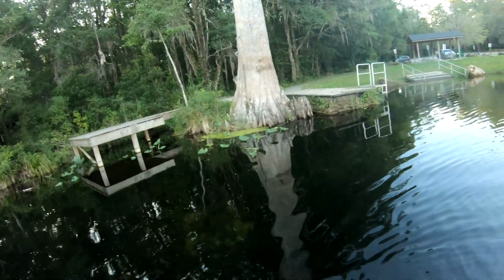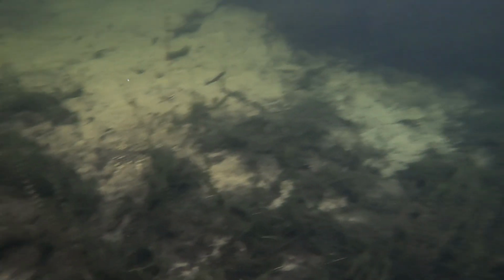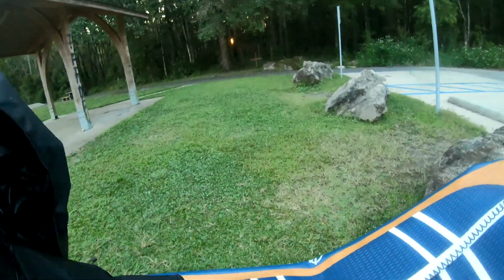When I arrived, there were a bunch of people swimming and jumping here, so I decided to go for the paddle first. One more look for Wacissa Spring. According to the satellite imagery, the spring is a little further into the vegetation, and I haven't gone in there in the dark. Time to hit the road and head on back.